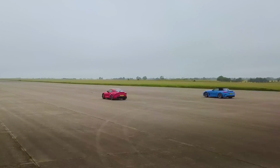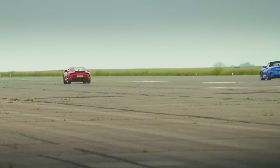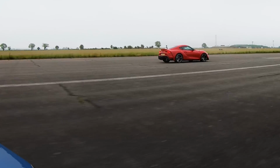See ya! I'm telling you, Toyota has got more than 340 horsepower out of this car because I just blew that Z4 away. I let him go, he beat me off the line, and then that was that.